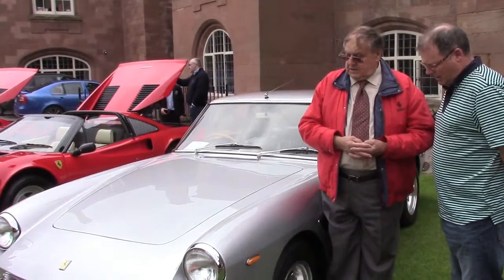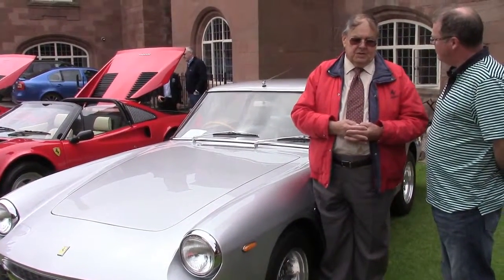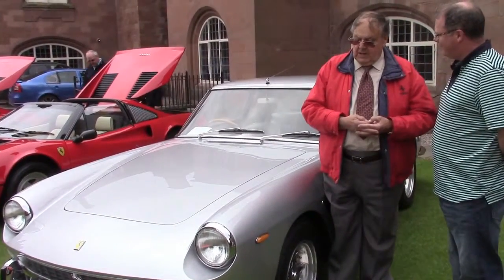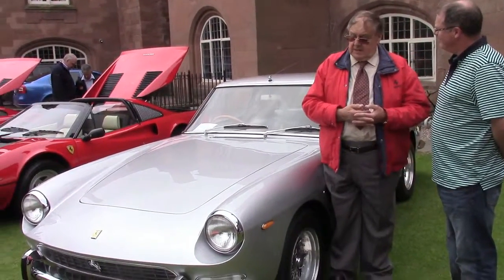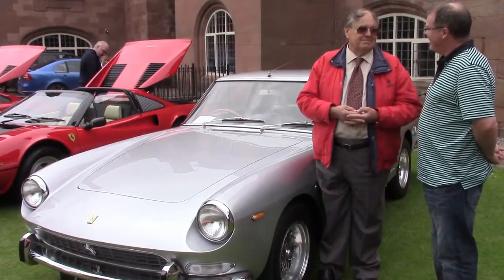Style. That's right, yes. I mean, obviously it's a 2+2, and in Ferrari terms, 2+2s don't tend to get the vote to the same extent as the two seaters. But having said that, it was a very popular model at the time, purely and simply because family men bought it because, you know, a two seater was no use to them.